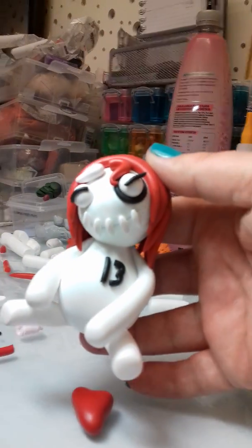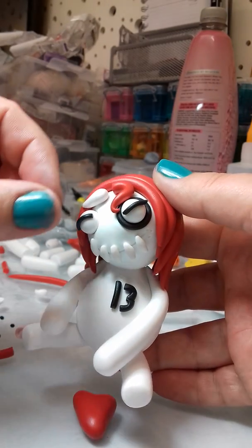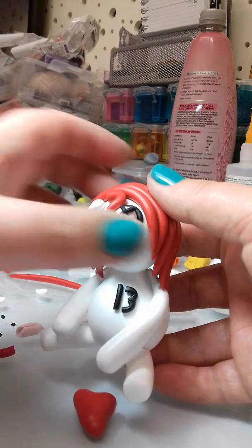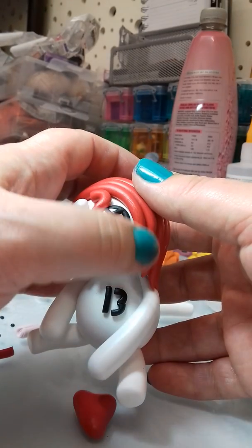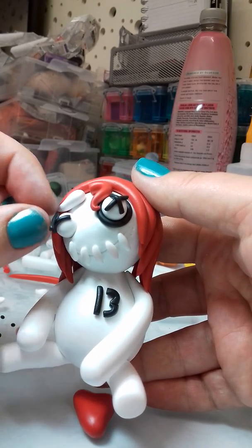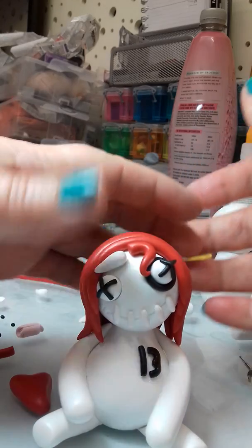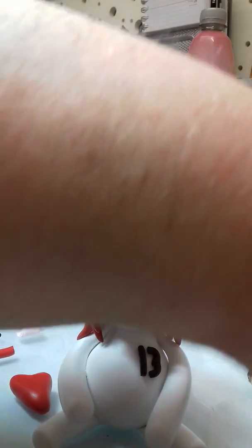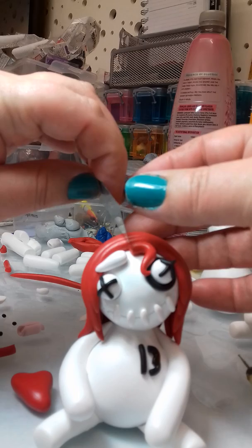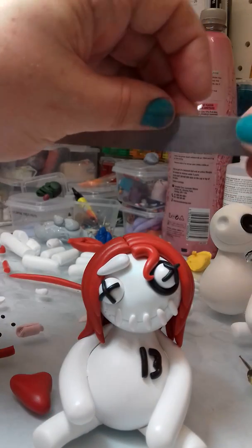This is blurred to you. Am I too close? I'll move back a bit. I don't know whether Sarah wants pins in here or not, but I'm going to put pins in because Mrs. Voodoo doll herself always needs pins. Because she's not Mrs. Voodoo doll unless she's got pins. Let me do her hair parting. That's good, isn't it?